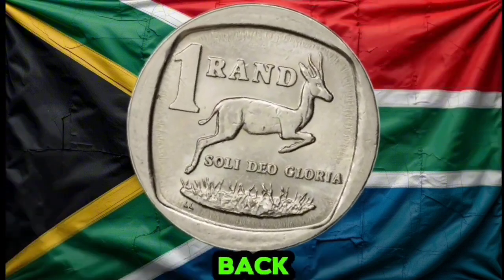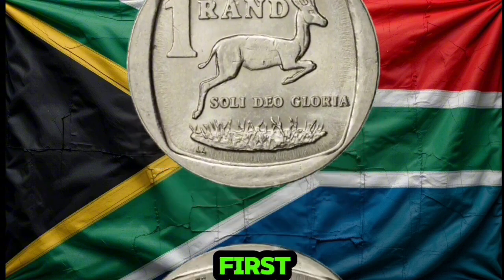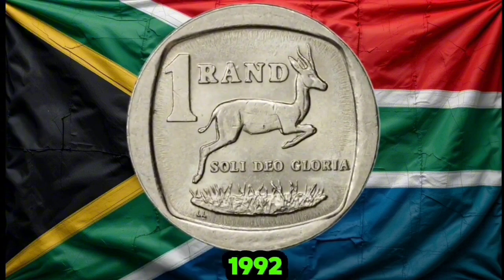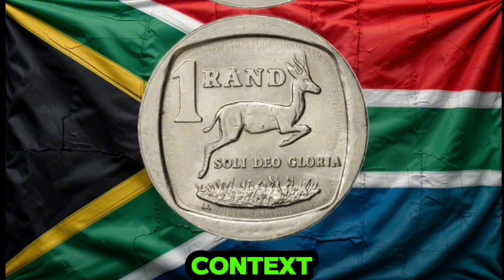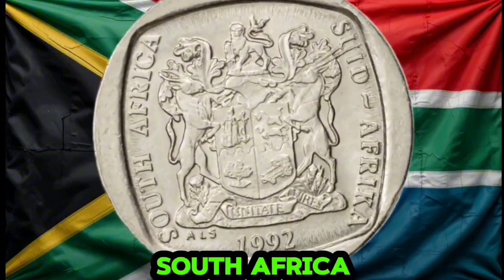Now let's take a step back and explore the history behind this iconic coin. The 1 rand coin was first introduced in 1961 when South Africa became a republic. The 1992 version, however, stands out due to its historical context and the changes happening in the country at that time. 1992 was a pivotal year for South Africa.